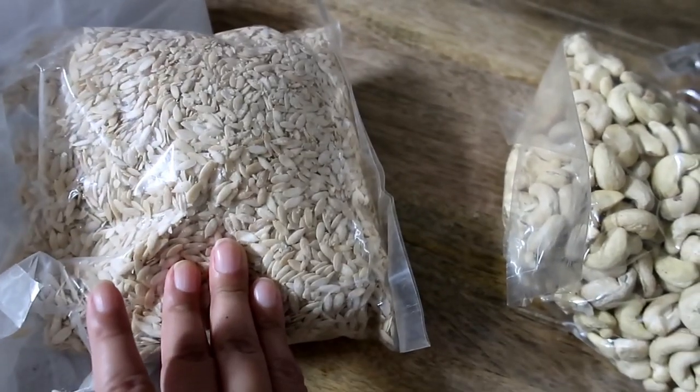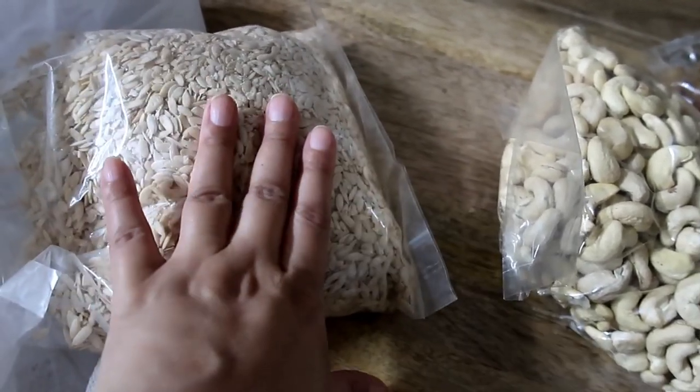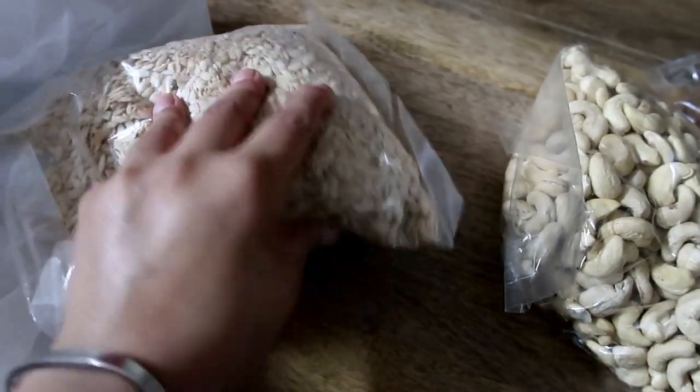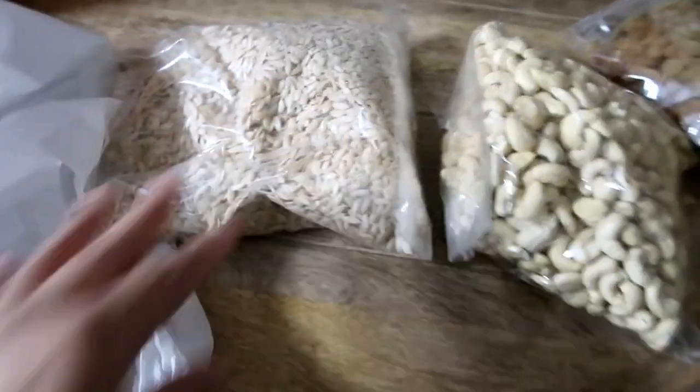Basically, cantaloupe seed. And this also we use in what? Panjiri and barfis and stuff like that. So yeah, I got that.